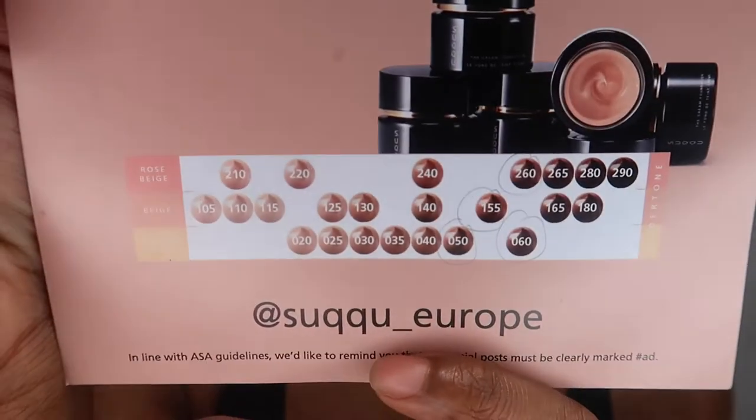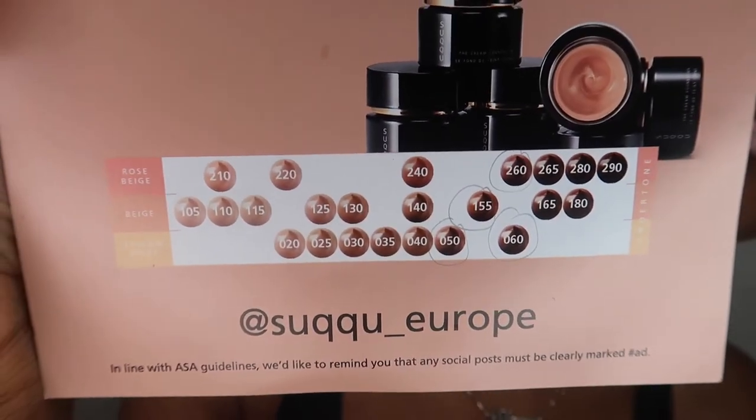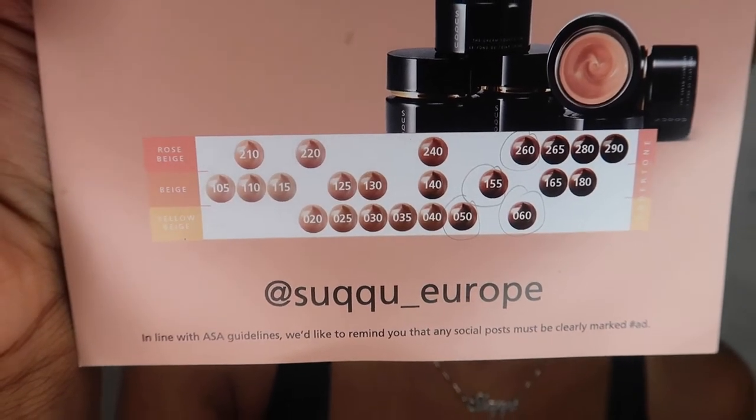So it comes in 23 shades and it has 3 different undertones. They call them rose beige, beige and yellow beige, but they're basically cool, neutral and warm, or golden. From what I can see, for the richest and fairest shades, it's either a cool undertone or a neutral undertone. Only in the middle, really, is it actually a golden undertone. You will be able to get neutral across the spectrum and cool kind of dotted about. So I'll show you it again just so you can see it. So they sent me 050, 155, 060 and 260.